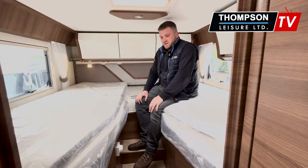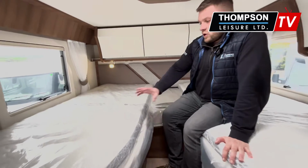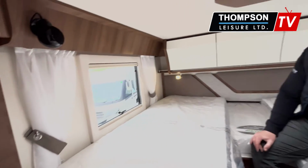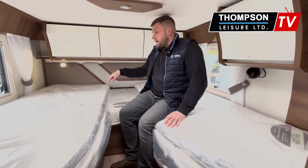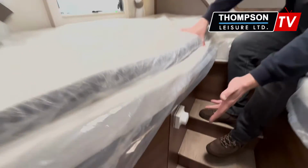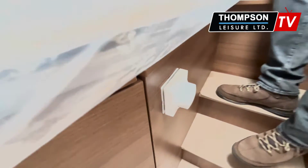This is the bedroom. This is, as they say, where the magic happens. So this is 2 large single beds, and will also convert into a large double too, where you would sleep either lengthways or across the way, depending on how you're feeling. Down here then, again, this is like your thermostat at home. You can control the ALDE heating as well.